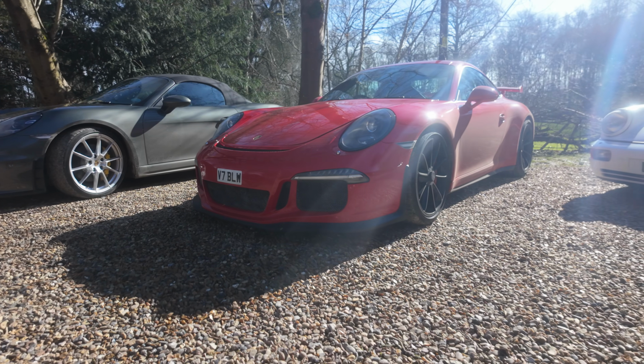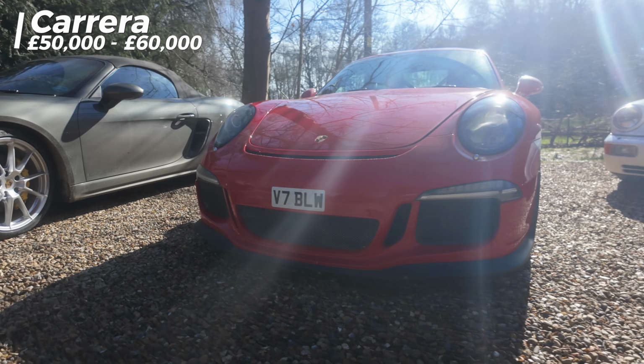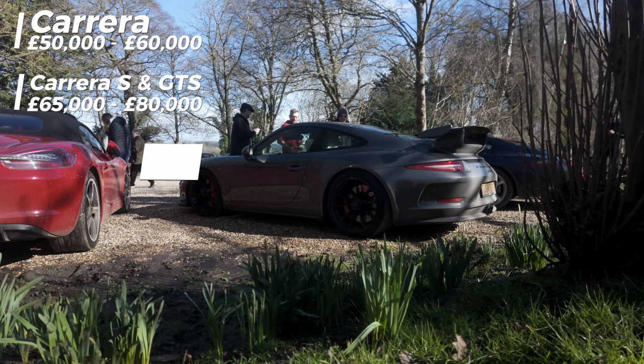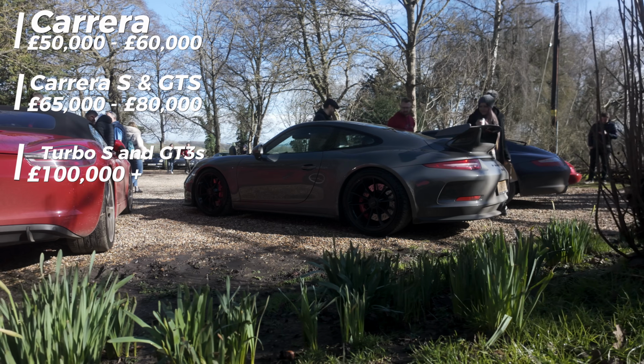In the UK, prices range from around $50,000 to $60,000 for a well-kept Carrera, with Carrera S's and GTS models going for $65,000 to $80,000. Turbos and GT3s are still commanding over $100,000, especially with low mileage or special specs.